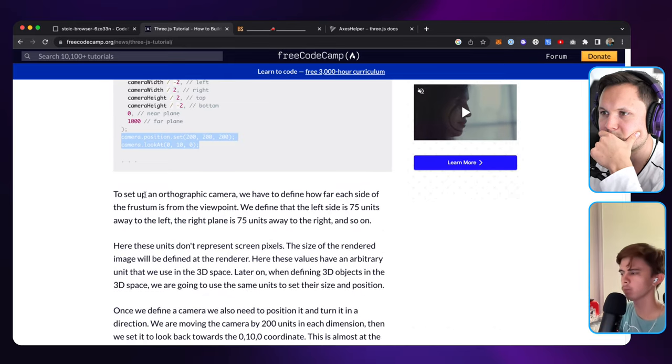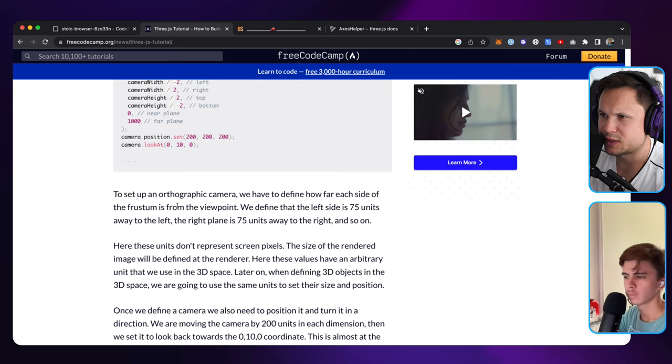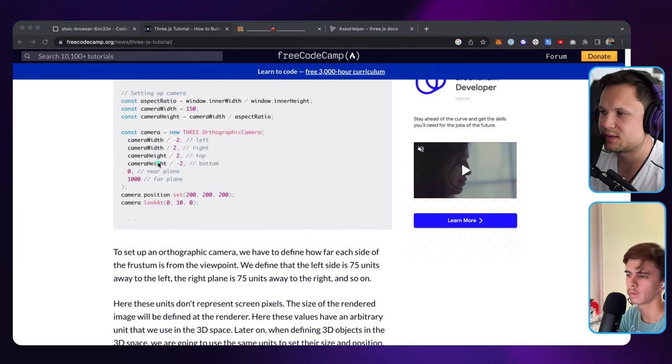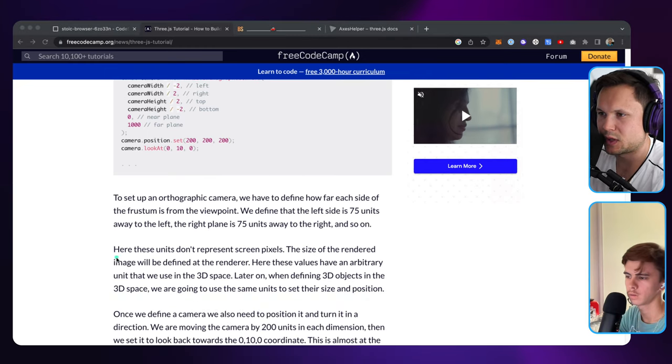We have to define how far each side of the frustum is from the viewpoint. We define that the left plane is 75 units away from the left, and the right plane is 75 units away from the right. That makes sense. These values don't represent screen pixels. The size of the rendered image will be defined at the renderer. And here these values have an arbitrary unit. Kind of what you said, right? Yeah, arbitrary.